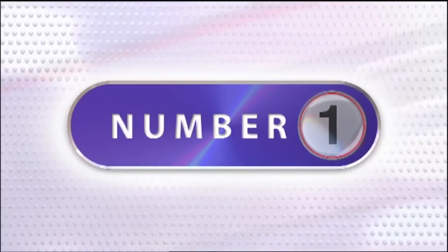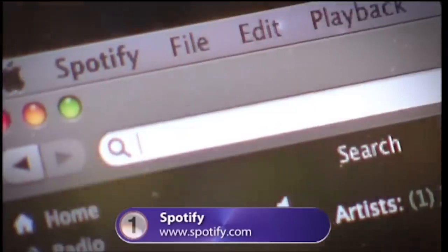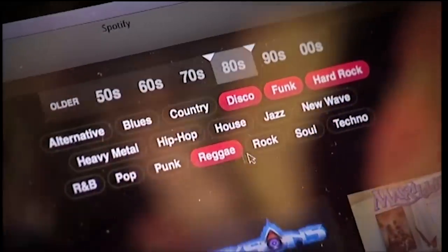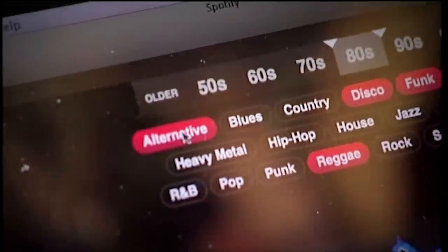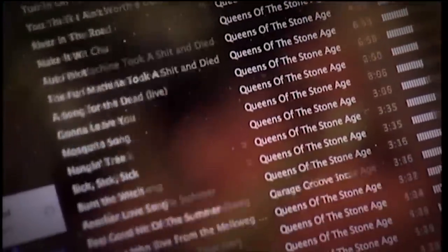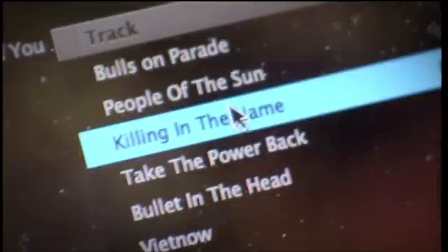My number one spot goes to the most talked about software of the moment, Spotify. Spotify is a free program with the humble aim of making all the world's music available for its users. It's a music streaming program with literally millions of tracks in its library and hundreds of thousands more being added each day with all the major music companies on board. You can search for tracks, add them to your playlist and keep on playing them to your heart's content.